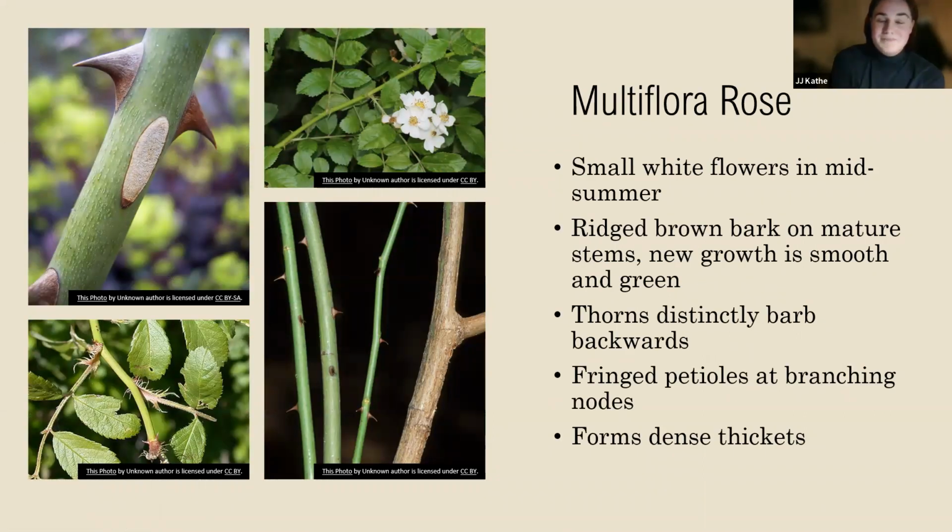Multiflora Rose, well, you'll know it if you walk into it because you'll be in pain. And that's because it has these backward arching barbed thorns. So whereas other thorny plants like greenbrier might have just a thorn that sticks straight out, Multiflora Rose barbs backwards. It has these little white flowers with 4 petals. But the other thing too is that it's tough to tell if you have a native rose or a multiflora rose. Multiflora rose is so common that chances are it is a multiflora rose if you're in this area, in the suburbs or something.